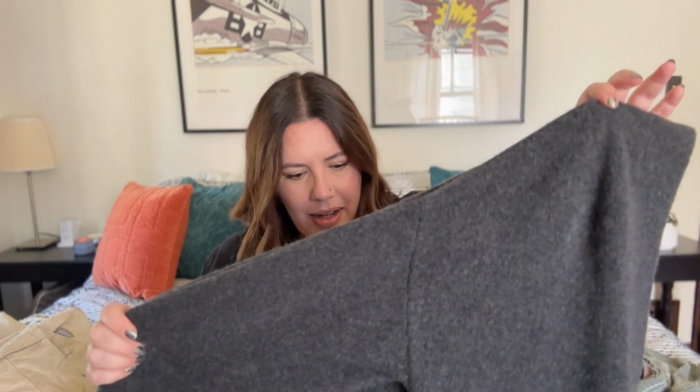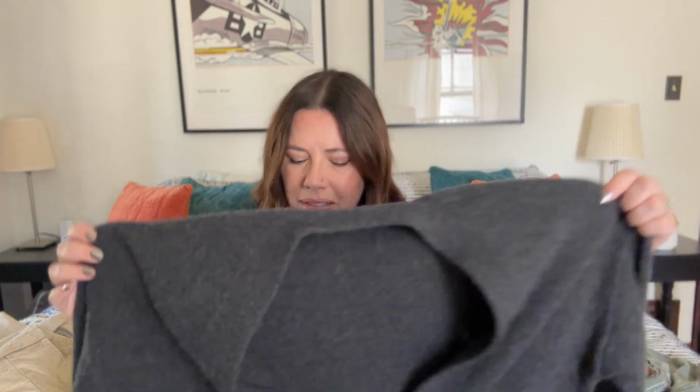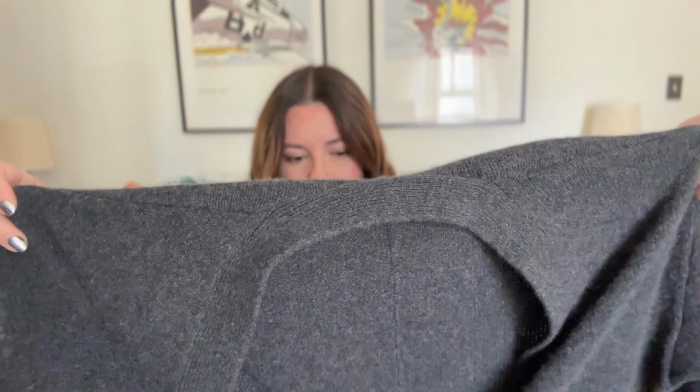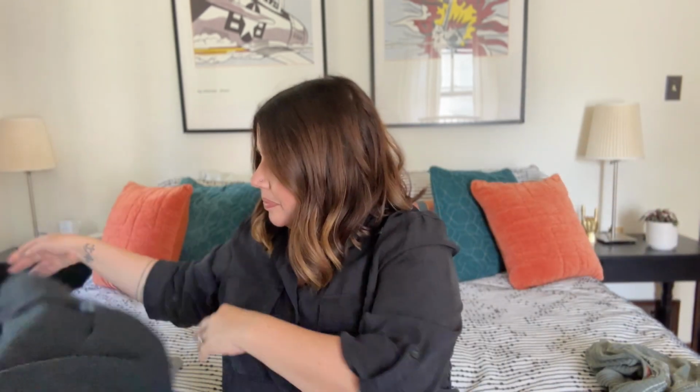But, you know, I think it's worth it. And picking this for $1.50, I might get somewhere between $60 and $90 for this, depending on the style. So this was an incredible find. Incredible find for the bins.